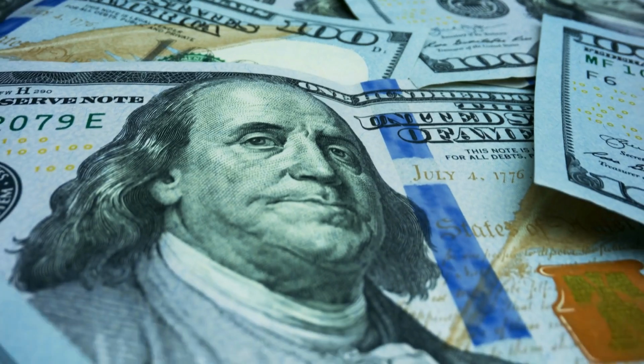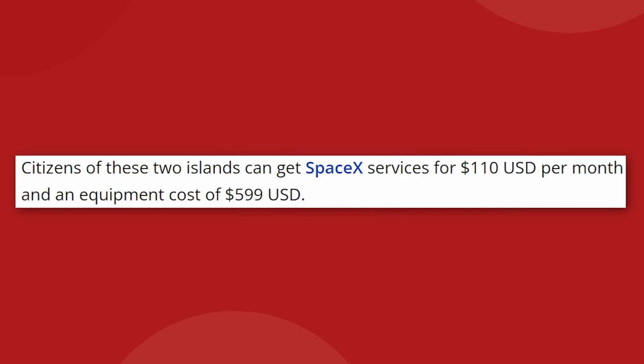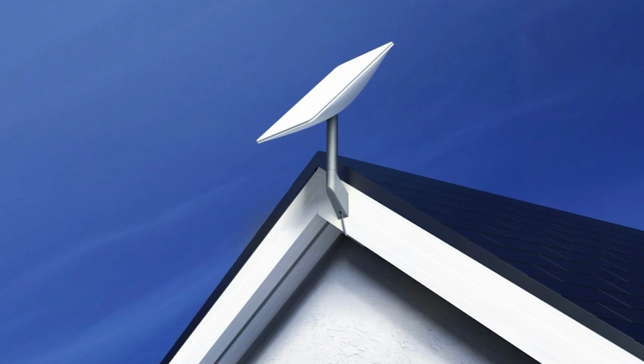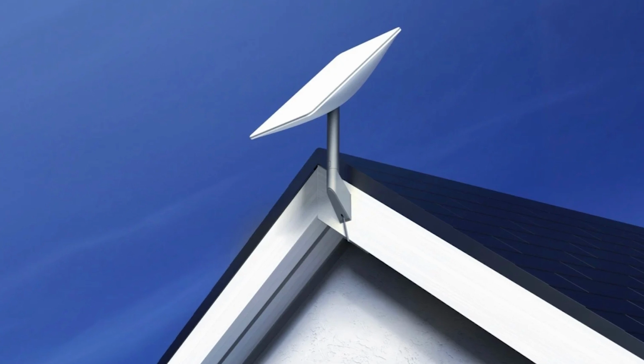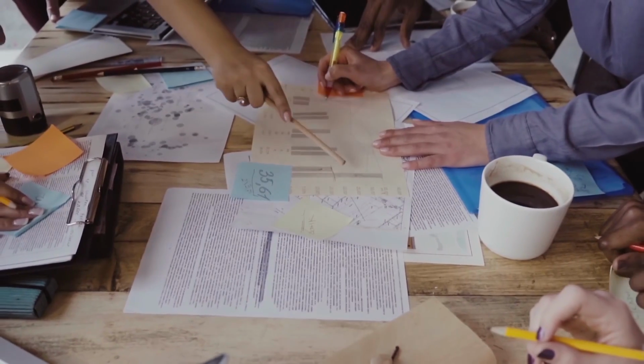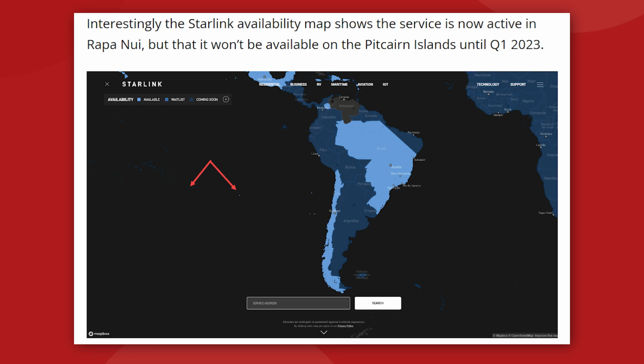There's no word yet on what SpaceX is charging for service in Haiti, but for the 2 South Pacific islands, the company is charging $110 USD per month, plus the $599 USD equipment charge. That at least should get some locations up and connected. It might not be affordable for everyone living there, but it should allow for more reliable connection at businesses and public buildings. Rapa Nui is apparently already active, according to Starlink's availability map, but SpaceX hopes to have them all going by Q1 2023 at the latest.